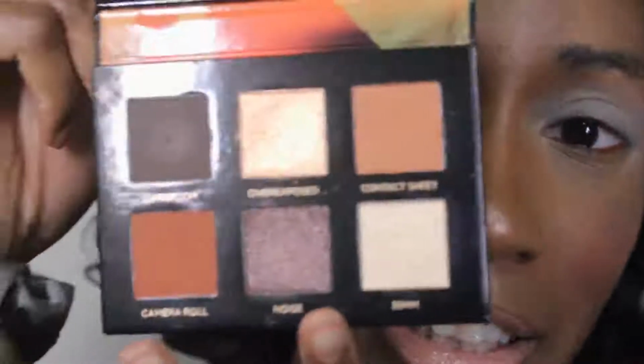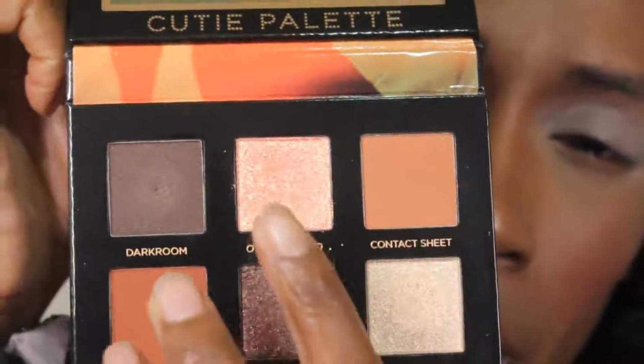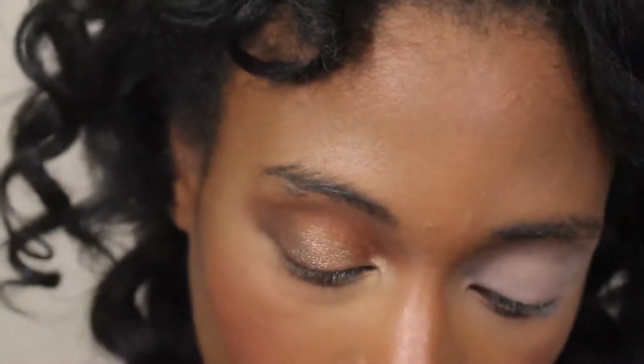As you can see, it's quite warm, which is not my aesthetic at all, but if that's all the six pan is giving me, I can't give you anything else, so we're just going to go with that. Obviously I used every single shade because there aren't that many shades in there. So we're going to start with the shade Dark Room on the outer V. Then I put Camera Roll in the crease. I dusted this over everything. These are the two lid shades, and this is the inner corner. So let's get to it.